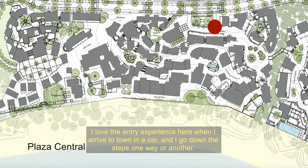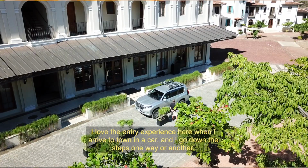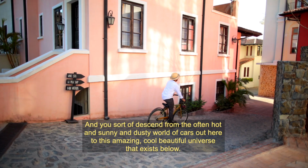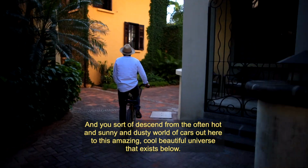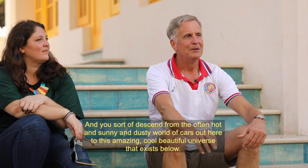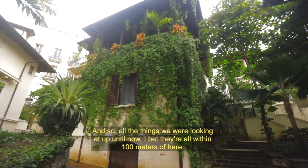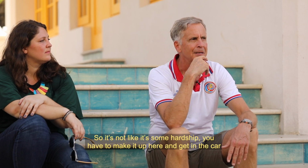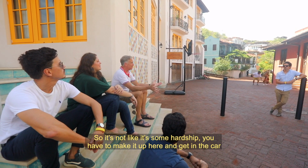I love the entry experience here. When I arrive to town in a car and I go down the steps one way or another, you sort of descend from the often hot and sunny and dusty world of cars out here to this amazing, cool, beautiful universe that exists below. And all the things we were looking at up till now, I bet they're all within 100 meters of here. So it's not like it's some hardship to make it up here and get in the car.